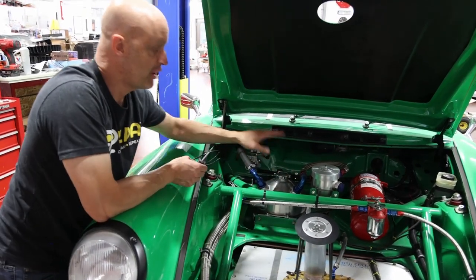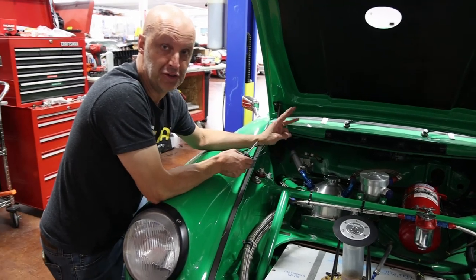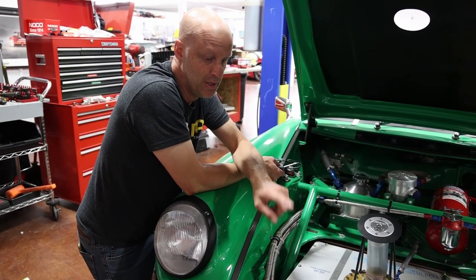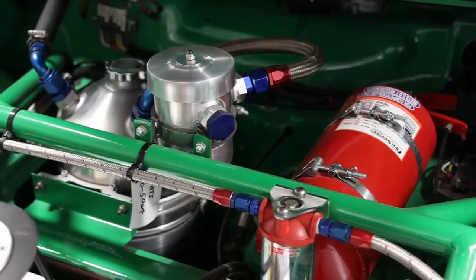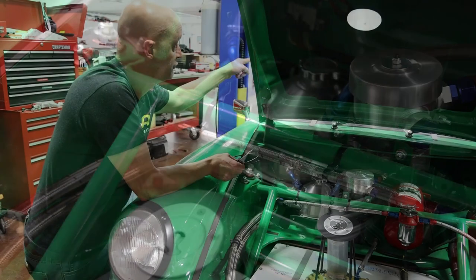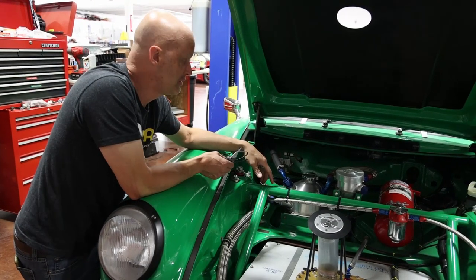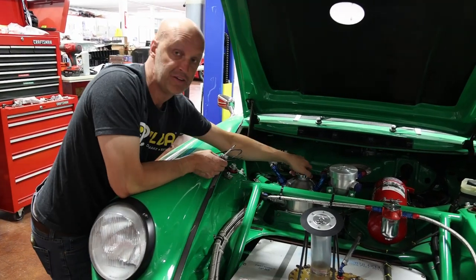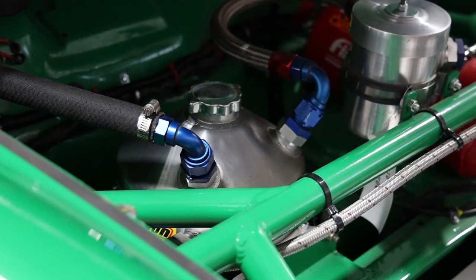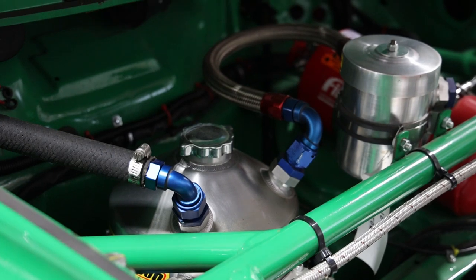On the bottom of this car, you drain oil in three different spots. I have a drain here at the front oil cooler, so we drain it there. We also drain it at the bottom of our overflow tank here, and then at the back at the engine as well. But this is where we actually fill all of the oil. This usually holds about 9 to 10 quarts.